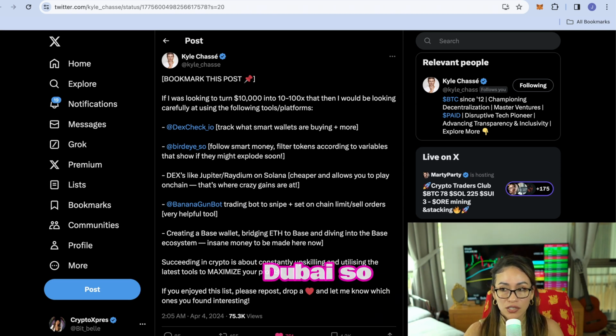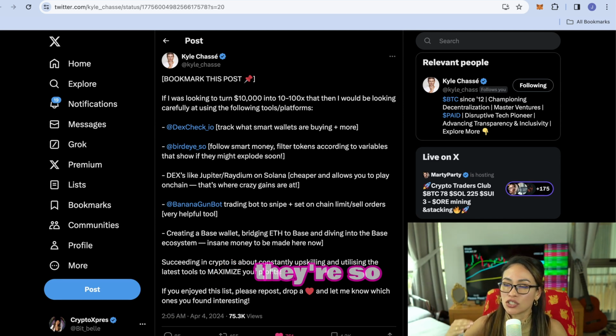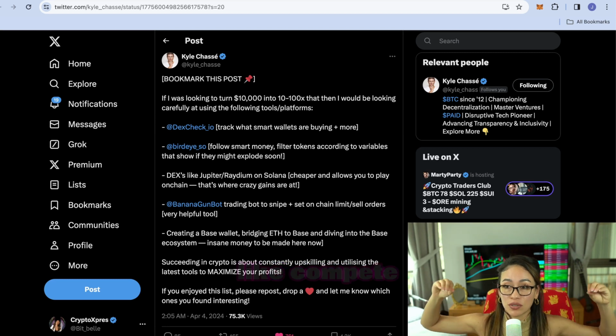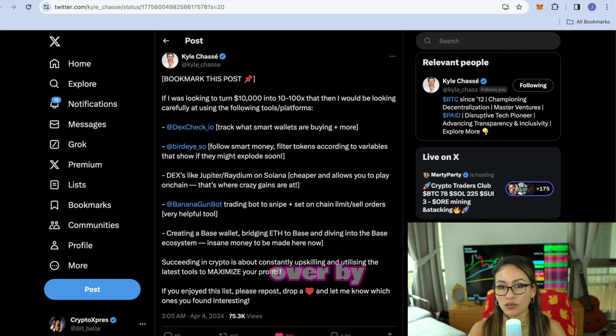Yeah, I mean, Dubai is so progressive. Even Thailand is crypto progressive. I don't think the US realizes that other nations are rising to the top, which is usually something that happens when someone's at the top. They're so blinded by their power and their ego that they forget there's little guys that are even hungrier than they are, and they start to compete at a higher level. So I just hope the US wakes up, because they're about to get taken over by the other nations that are willing to be innovative.